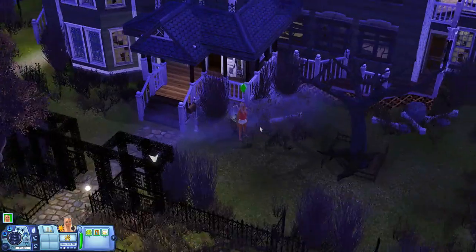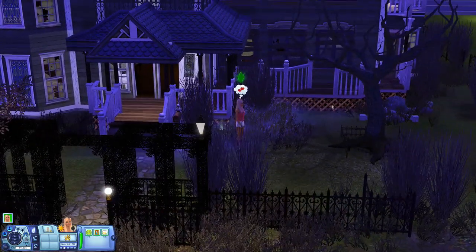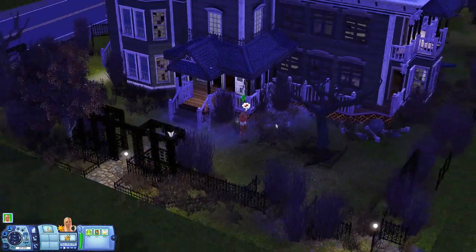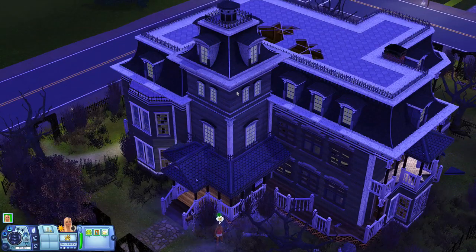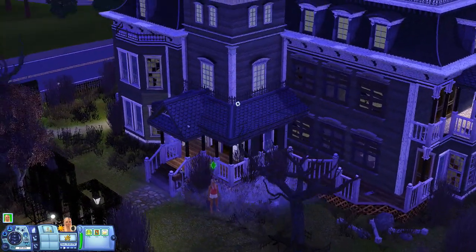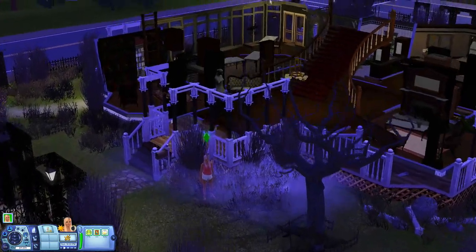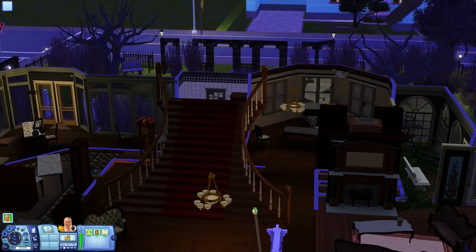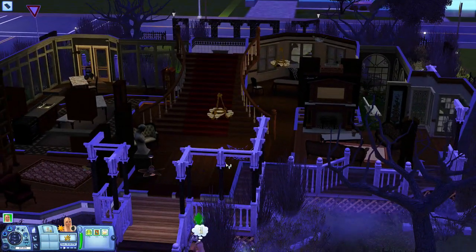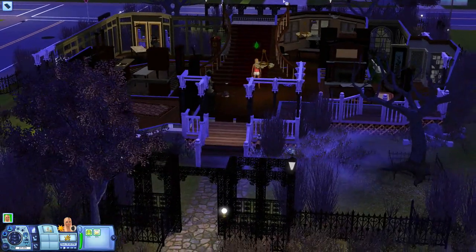But anyway, the set's 1,700 sim points, I believe, and obviously it's available now to get. I'm excited to see what you guys come up with, actually, with this set, or what the community comes up with, because I think builders could get really creative with the different pieces that have been included. And can we just one more time look at that staircase? Because that is amazing. Really, really cool stuff.